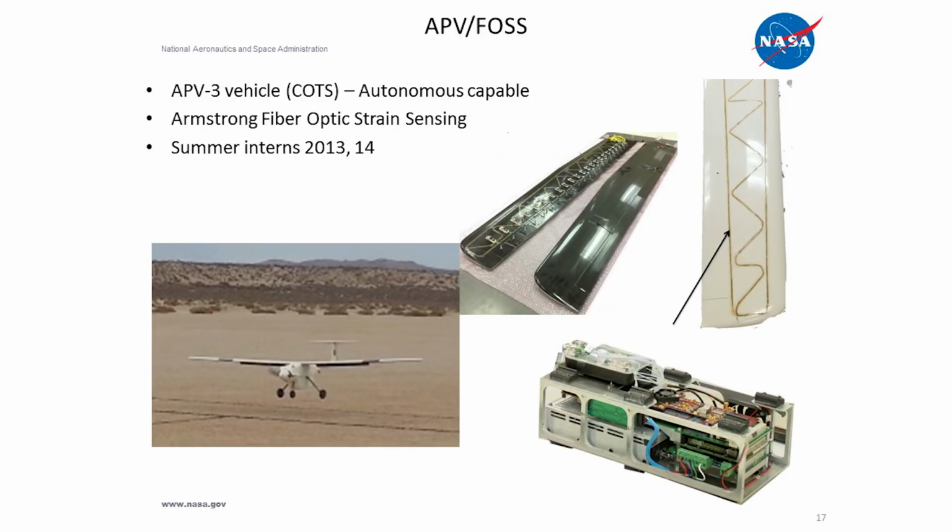This particular project here is pretty interesting. The aircraft is nothing special. It's called an APV. It's built by R&R Composites in Northern California. It's just a flying truck, nothing really special there. What's special about it is it's got a fiber optic strain sensing network embedded into the wings. And what the fiber optic strain sensing network does is it measures in real time how much the wing is deflecting and deforming in flight.